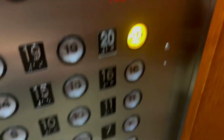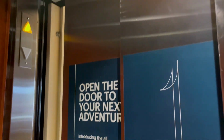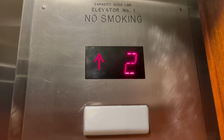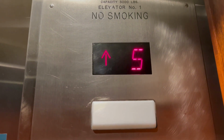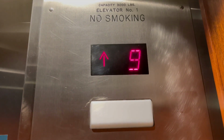Oh, we got it to ourselves. This one's got the chime. All right, go to 20. I'm gonna end the video as soon as I get off the elevator. I'm not gonna watch the door close, because the music is playing very audibly in the lobby, and there's absolutely no way I'm able to drown it out for copyright reasons.